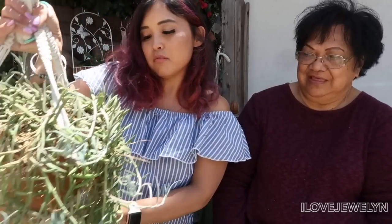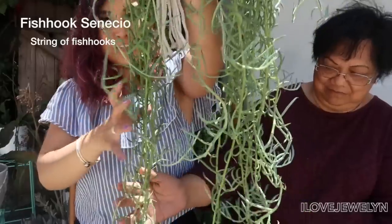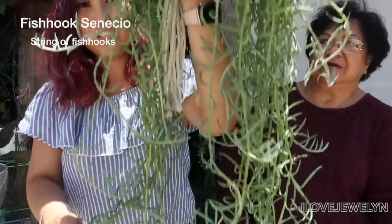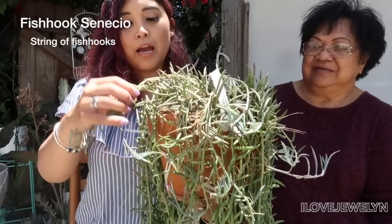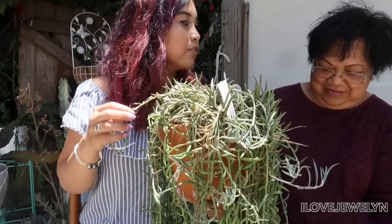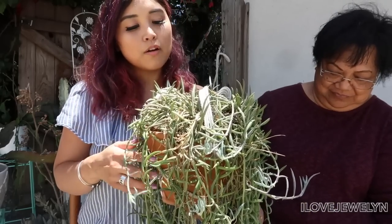I don't know why I call it the best, but maybe because of all of its growth, and it's my biggest Senecio. Welcome my beautiful string of hooks. As you can see, it's very traily. And I have this living full-time in my patio. Tanya and Carrie are the only plant friends that have cuttings from this mother plant. And if you watch Tanya's tour for her spring 2019, you see it doing really good in her patio.